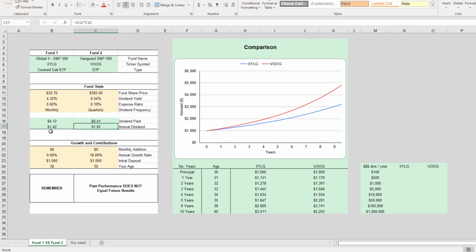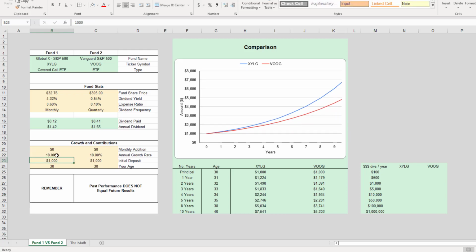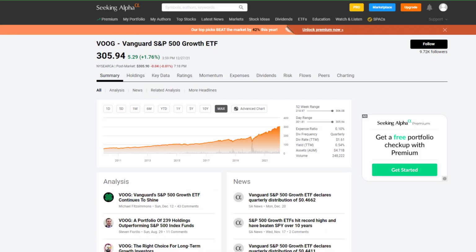And this is all of the XYLG stats. We're going to keep the initial deposit the same. XYLG, it was 18%, but remember the fund is only a year old. So I would not expect 18% with a 4.32% dividend payout per share as long as VOOG has been experiencing an 18% growth rate. Let's head over to Vanguard's website, or first let's check out Seeking Alpha data.